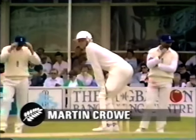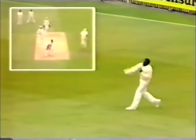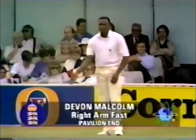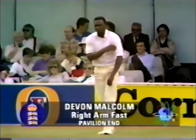So Martin Crowe, Lewis to bowl to him. Good shot. That's some small chasing, and it won't be 4. Good running. 3. And for a change, and it's something you don't see very often in modern cricket, there is almost a third slip on the leg side, a leg gully.